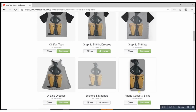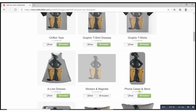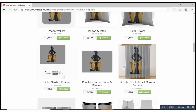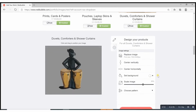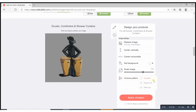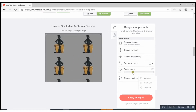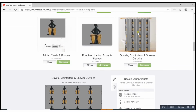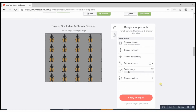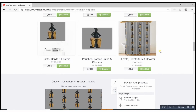Now on some products, you actually have the option to create a pattern here. So I'm gonna show you here. Let's say this is the shower curtain. I'm gonna go ahead and create a pattern just to see what it looks like. I can pick a regular grid. You will have to make this smaller so you can see the print, and depending on what image you have, you can see it up here. You can have multiple images, or I can choose the offset grid, and there you see what it looks like.